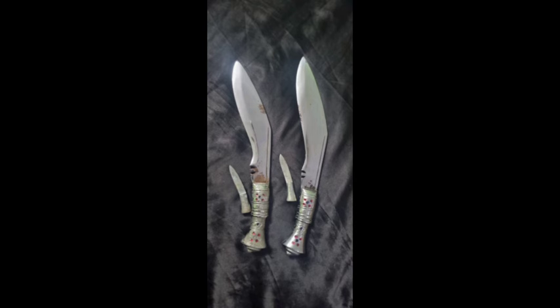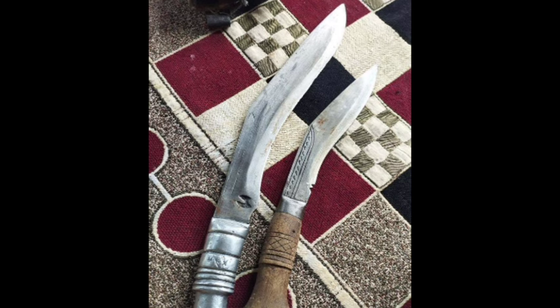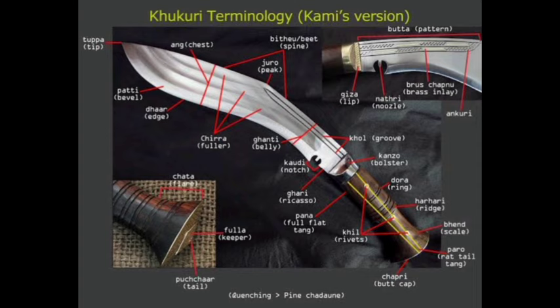Even today, Gurkha families keep a kukri with them, as we showed you in the pictures. All these kukris belong to the houses of our Gurkha friends. Now let's talk about the parts of the kukri.